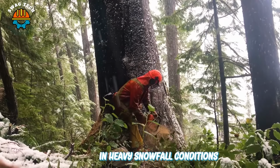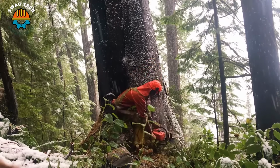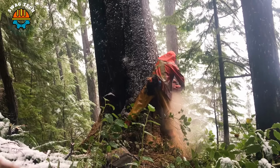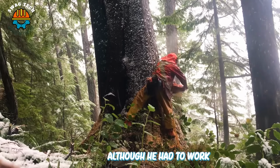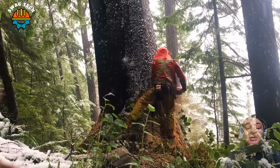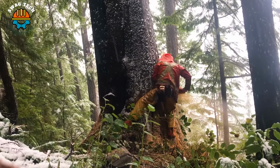In heavy snowfall conditions, cutting down a 200-year-old cedar tree became a daunting challenge. Although he had to work in harsh weather conditions and dangerous mountain edge terrain, as a master in the field of logging, he felled trees safely, avoiding unwanted dangers.